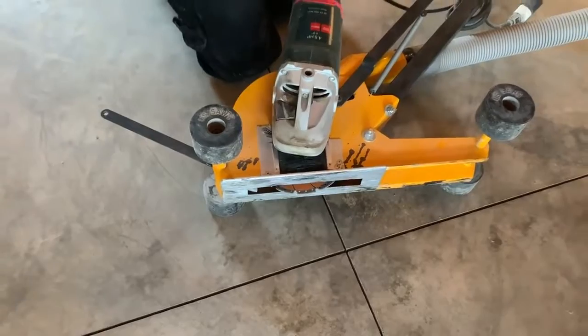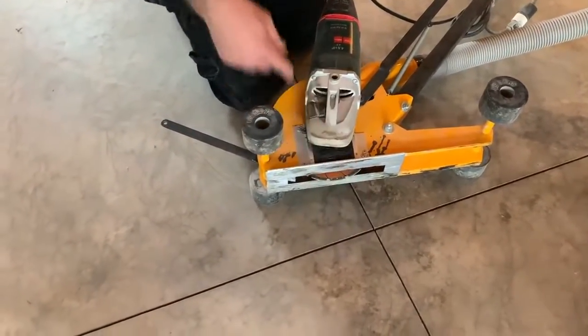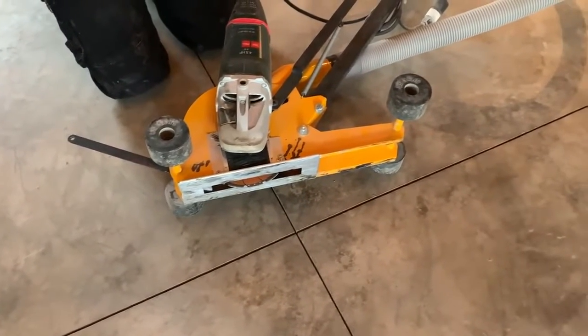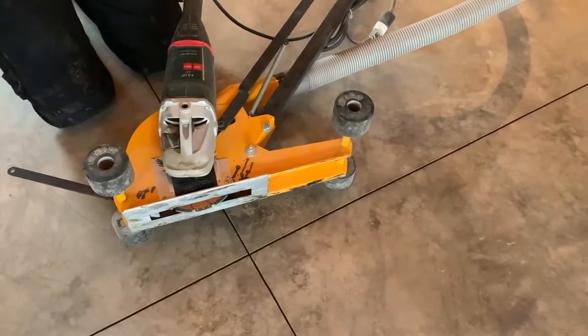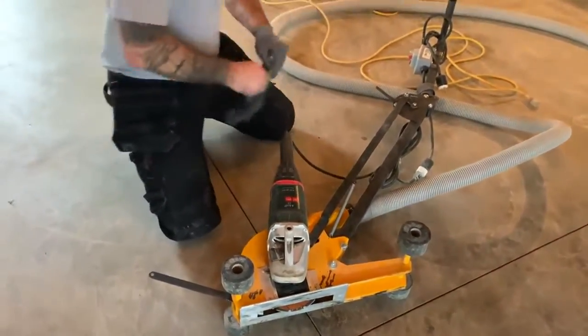So I'm going to cut all these joints. This blade, by the way, is not as wide as the joint. So I'm actually going to do 2 cuts. I'm going to run it down the left edge and then the right edge just to clean both sides of the joint. I'm going to do that real quick. We're going to fill these little holes and then we're going to start polishing.